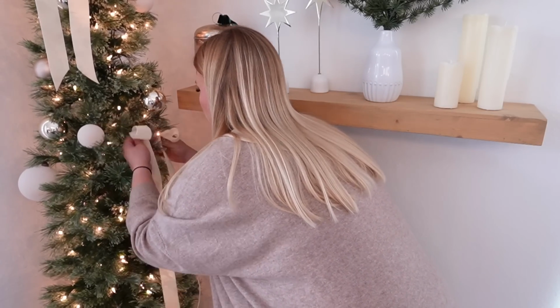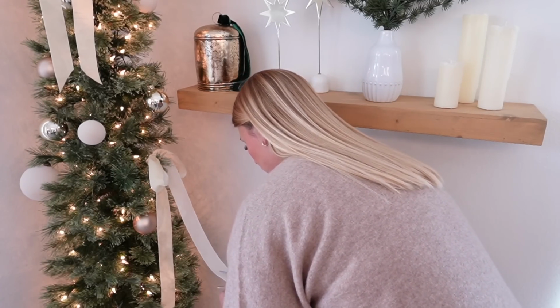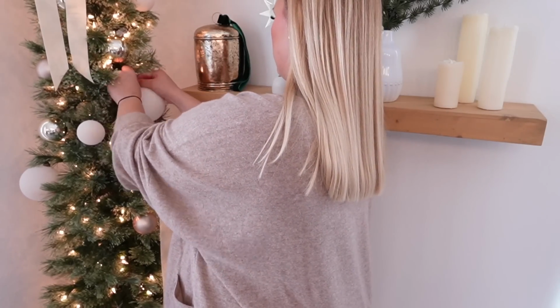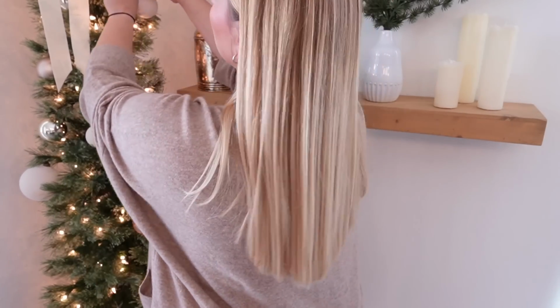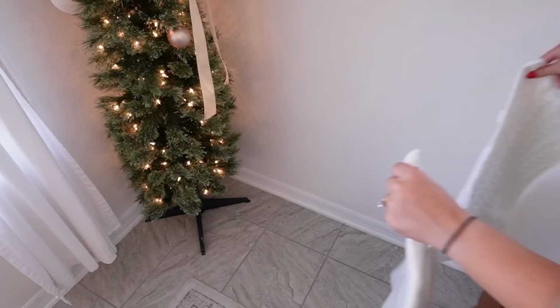especially in my case, where I have a really creamy paint color. Our walls are Greek Villa by Sherwin-Williams. It's definitely my favorite white paint ever. I just think it's the prettiest, creamiest white, but not in a yellow way. But anyways, I just think that you can add in some more cool tones just to give the tree a little bit more depth and dimension.